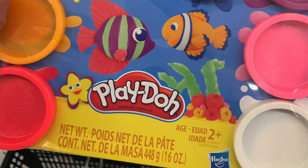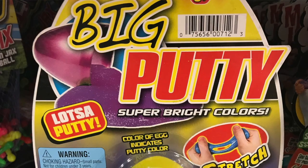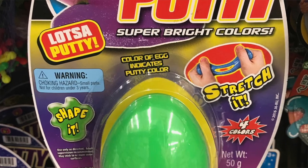If you don't want to use Mad Matter, you can also use Play-Doh because there's plenty of Play-Doh at Michael's, or you can use Silly Putty, also available at Michael's.